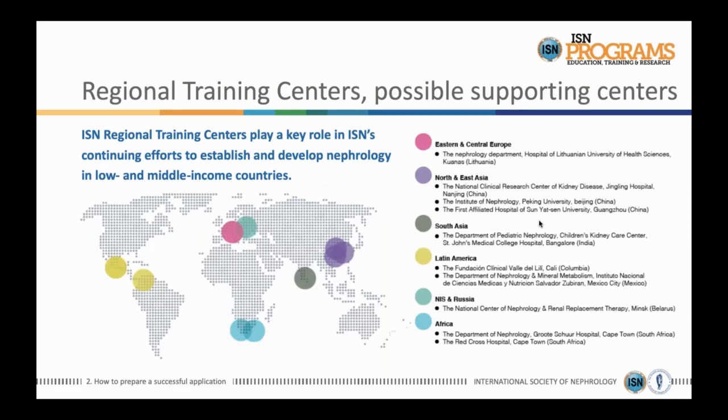There are also a number of regional training centres established by ISN. These are centres that, if you like, have well-experienced centres. They've been involved in various ISN activities, both in terms of sister renal centres and other training applications, running CMEs and the like. There's a list of them on the slide. I won't go through them all, but these are well-experienced supporting centres that have the possibility of taking on more than one partner, so that they may be options for some applicants who are looking for a supporting centre.